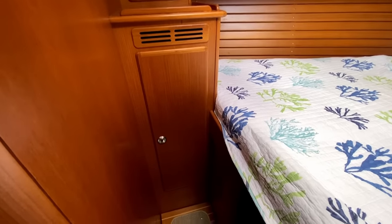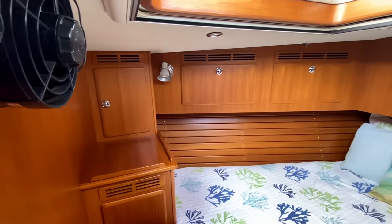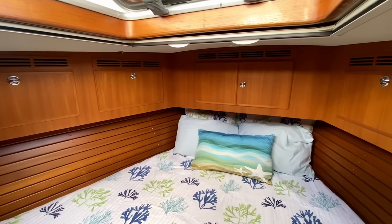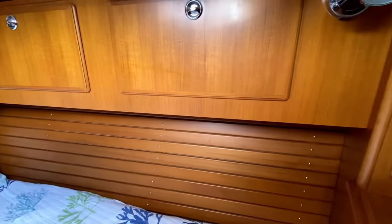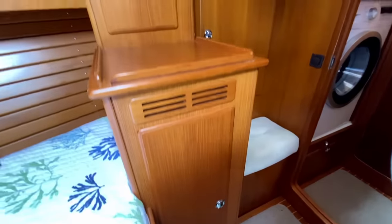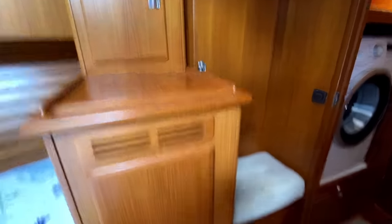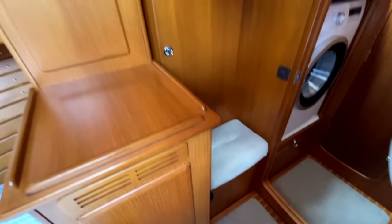Here we have another hanging locker down low, locker out at the side, lockers against the hull, lockers against the headboard, lockers against the hull. And as we move back a little bit and come over here, another locker here, and another locker here, another locker against the hull, and another storage underneath this seat here. The theme of this boat is storage.